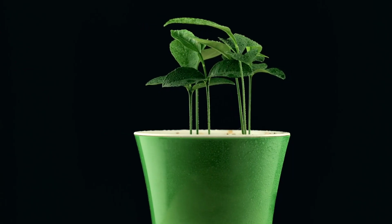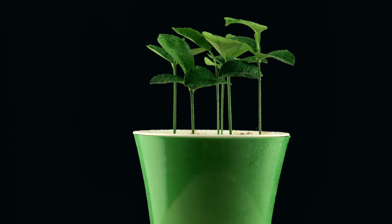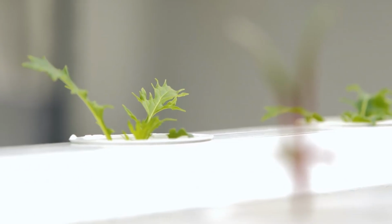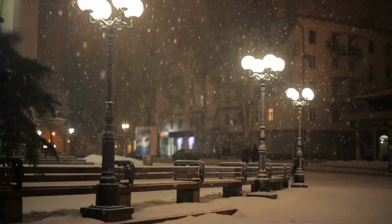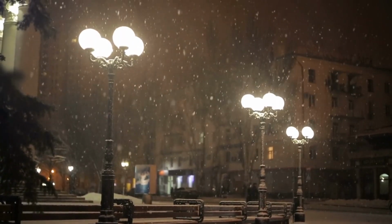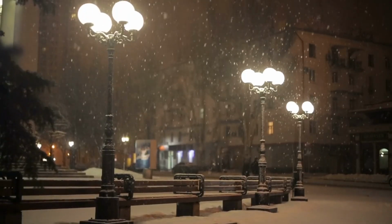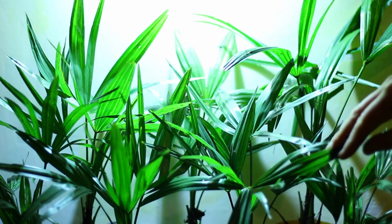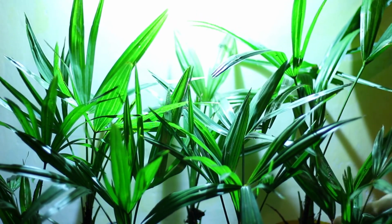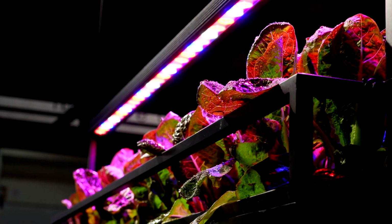To maximize the light your plants receive, consider rotating them regularly so all sides get equal exposure. This prevents them from leaning toward the light source and ensures even growth. If your space doesn't get enough natural light, especially during the shorter days of winter, investing in grow lights can be a game changer. These lights mimic the natural sunlight spectrum, providing the energy your plants need to photosynthesize and grow. It's also important to watch for signs of light stress.